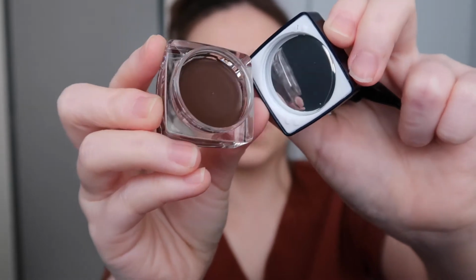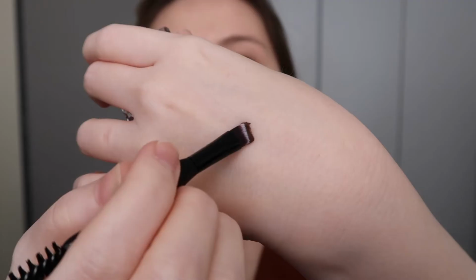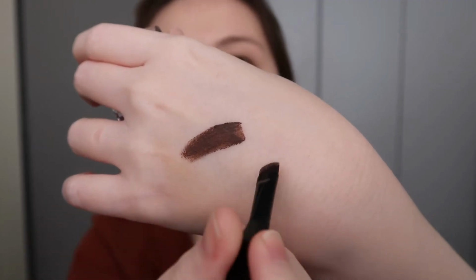I will have to start with the eyebrow cream. That's chocolate, alright. Ooh, it's damn creamy. Okay, this is one of those eyebrow products that you can't just fill everything up. You need to draw one by one kind of thing to make it look natural. Wish me luck, I'm not very good at brows.